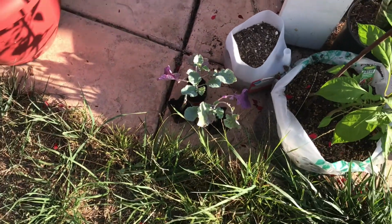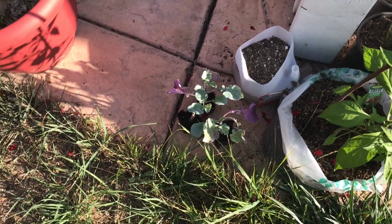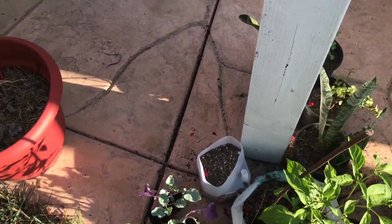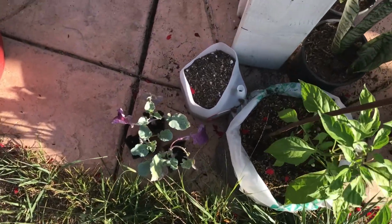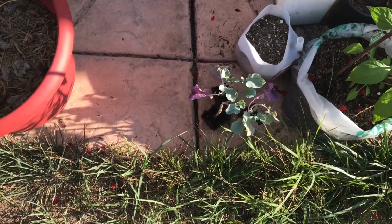They are available as seeds, cuttings, or transplants. So I went ahead and chose the transplant option just because I wanted to get them in the ground sooner. So I'm really looking forward to putting those in larger containers and then eventually finding a nice spot for them in my backyard.